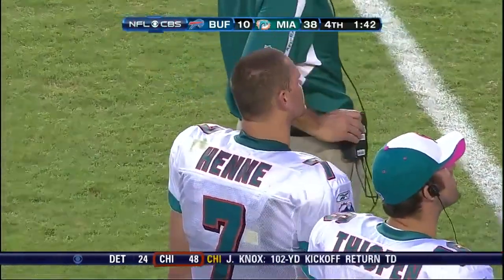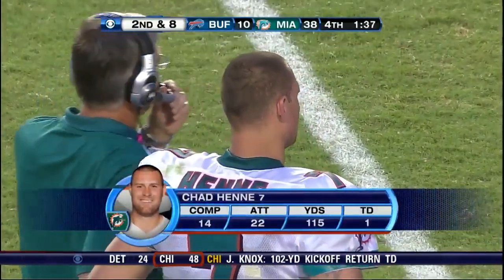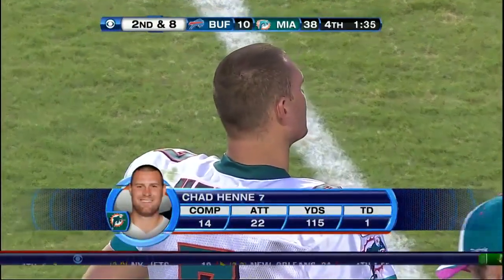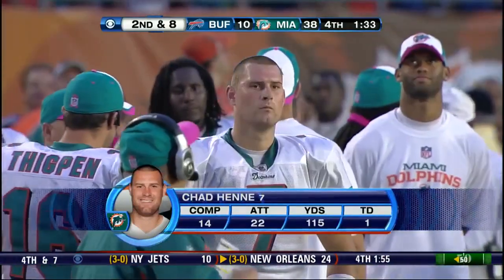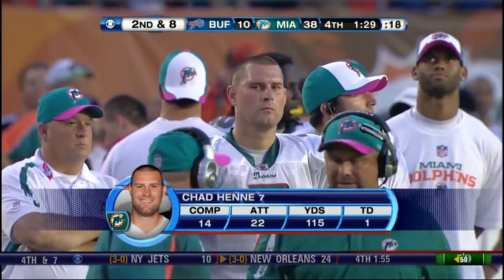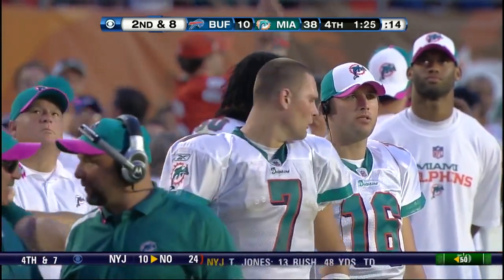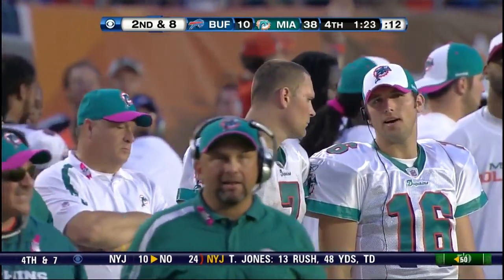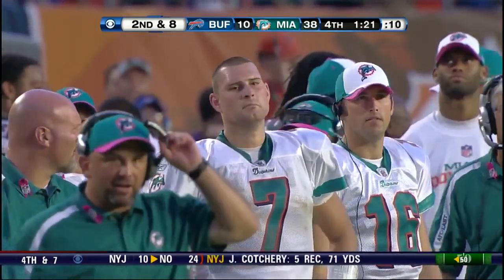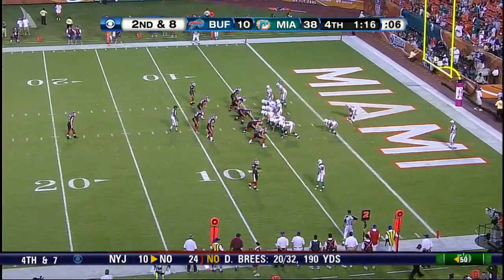Good day for Chad Henne. Really good day for the young quarterback. I thought he kept his poise. I thought he handled some tough situations very well. 14 of 22 and buck 15. And the Dolphins have 22 more plays than the Bills, and Chad Henne's ability to move the chains, pick up first downs, and convert on 3rd down allowed them to have more offensive snaps than the Buffalo Bills.